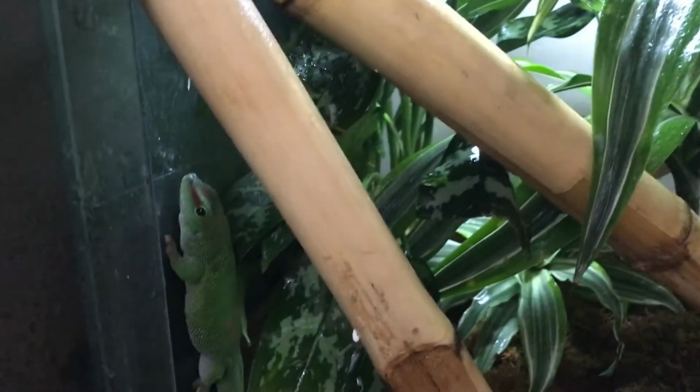So this is the Madagascar Argentine gecko. That's the male, and the female is kind of in the back. You can see her tip.